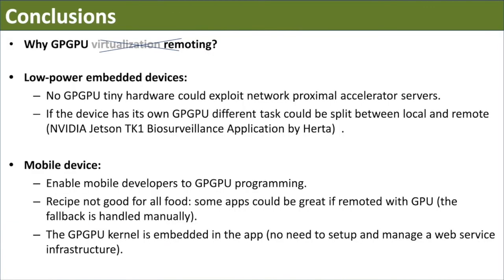Now it's the time for the conclusions. First of all, when we talk about GPGPU as a service, we have not to talk just about the virtualization of GPGPUs, but about remoting. And actually, we answered in this presentation the question why GPGPU remoting. We answered this question actually focusing on low power embedded devices.